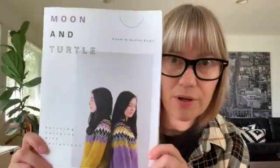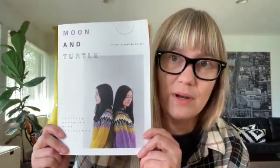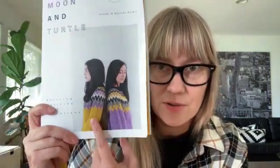And then my other WIP is the Kordy sweater. Have you seen this? Where's my book? Here we go. Kordy is from the Moon and Turtle book from Pom Pom, and as soon as I saw this book cover, I was obsessed with this sweater. Like, I adore this sweater. And of course, I'm drawn to the yellow one.